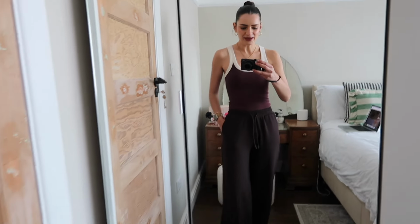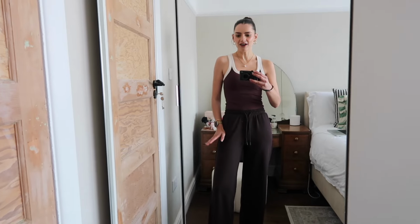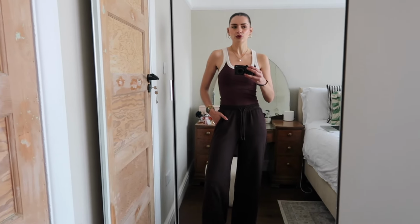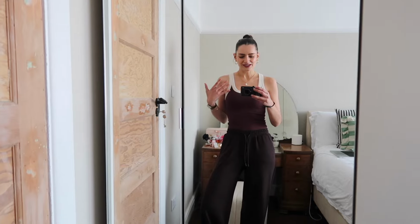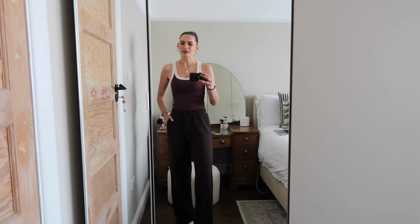And then I've paired it with a pair of chocolate brown joggers. Now these are new in, they're from River Island, and I actually bought the co-ord set. So it's these trousers and then an oversized t-shirt. But you know what? Oversized t-shirts don't suit me. I try so hard to make them work, but they just don't really work on me. So I ended up only keeping the joggers, but I love them.